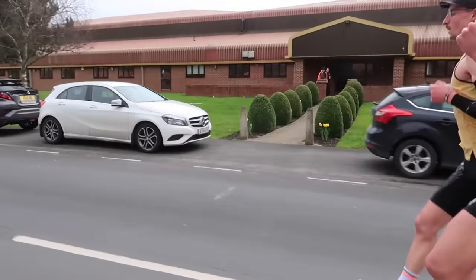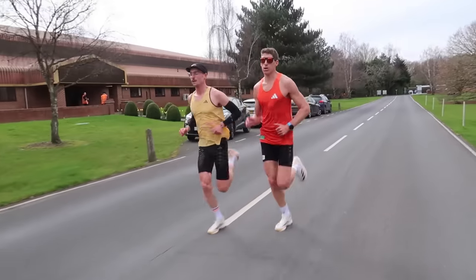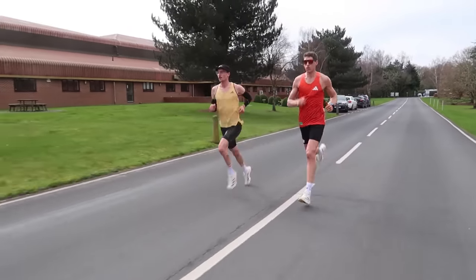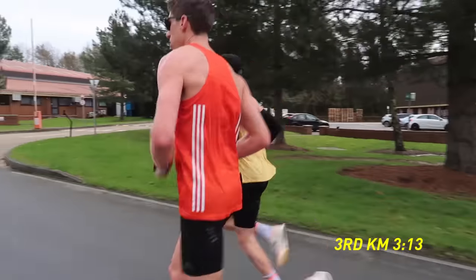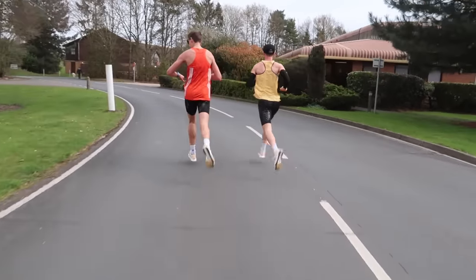Just to put things into perspective, coming into this, I wasn't very fresh at all. I think I finished on around 110Ks after the session on a Thursday morning. The week before, I was on 177, so really pushing my limits, big mileage week. But remember, mileage doesn't mean much without quality, so really trying to keep the quality there. Third kilometer split, 3:13.